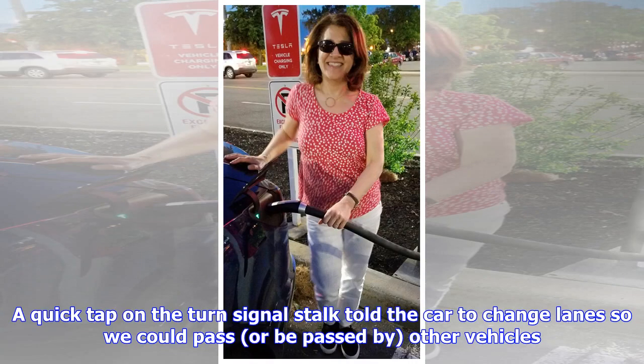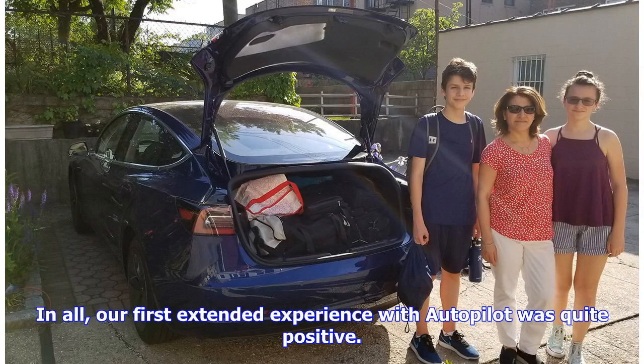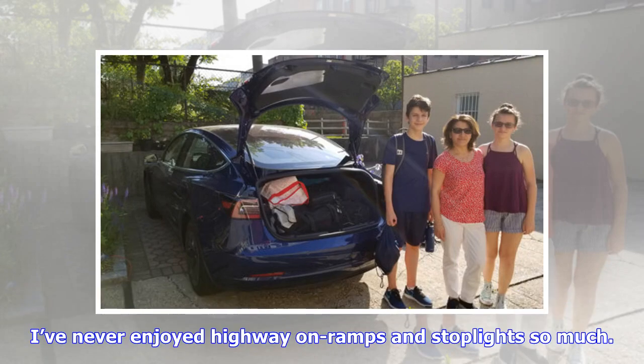A quick tap on the turn signal stalk told the car to change lanes so we could pass, or be passed by, other vehicles. And with the recent software update, I could also adjust my follow distance and speed using the controls on the steering wheel. You no longer have to make these adjustments on the touch screen. In all, our first extended experience with autopilot was quite positive. And when I disengaged autopilot, the car's instant acceleration, good visibility, and tight responsive handling made driving a real pleasure. I've never enjoyed highway on ramps and stoplights so much.